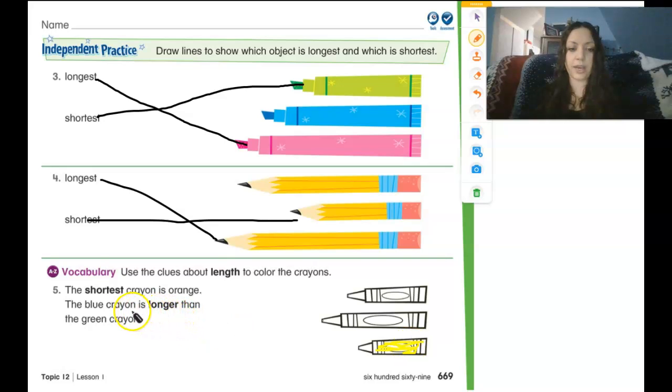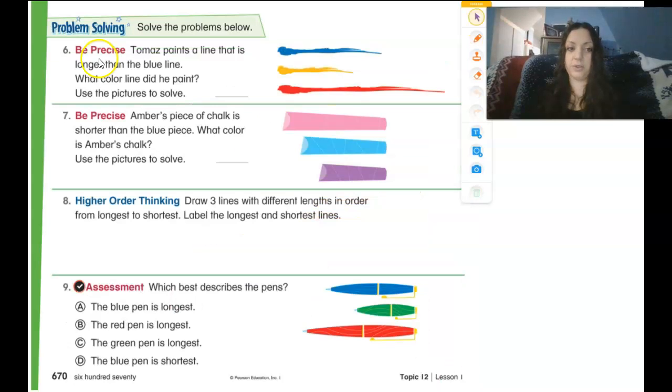And the blue crayon is longer than the green crayon. So I only have these two left, and it says the blue is longer than the green. So which one does the blue have to be? The blue has to be the longest one then. So the long one has to be blue, and then my other one must be green. So let's check my clues again. The shortest crayon is orange, or we're using yellow for that. The blue is longer than the green, so the green has to be longer than the orange because orange is the shortest. Very good.